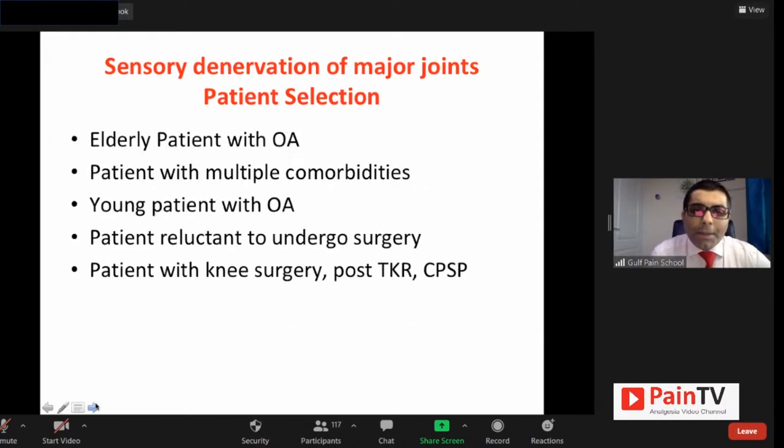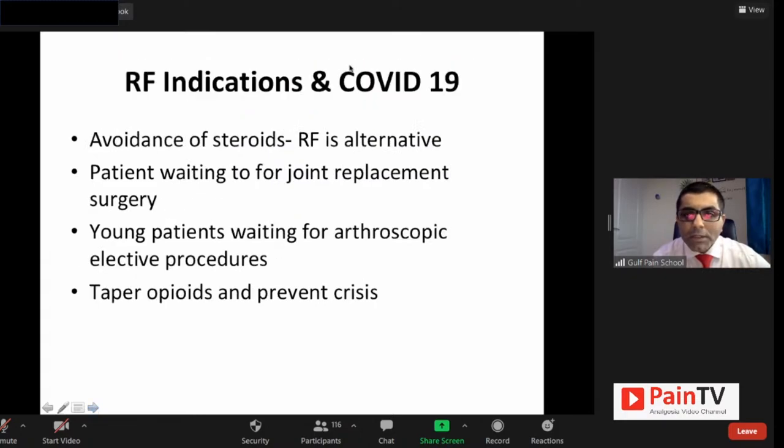From my point of view, the easier way to remember is: patients who are elderly with multiple comorbidities who have osteoarthritis, or young patients who have osteoarthritis, patients reluctant to undergo surgery, and patients who have had a knee replacement and have developed chronic post-surgical pain. These are the group of patients where you could consider knee radiofrequency.